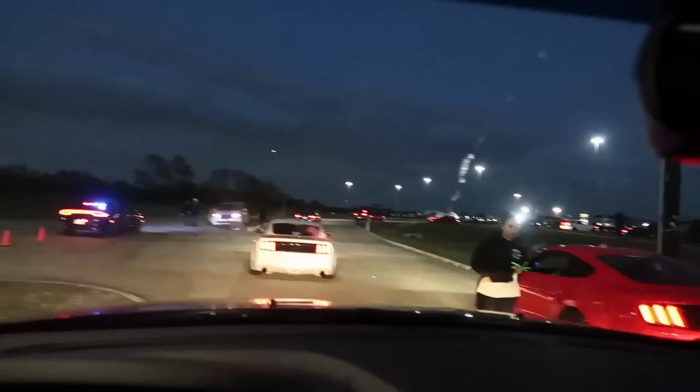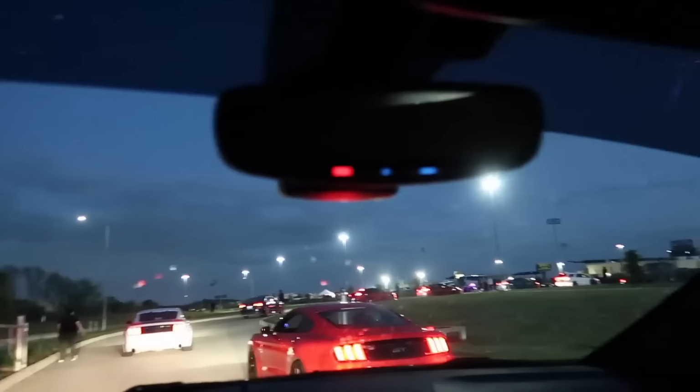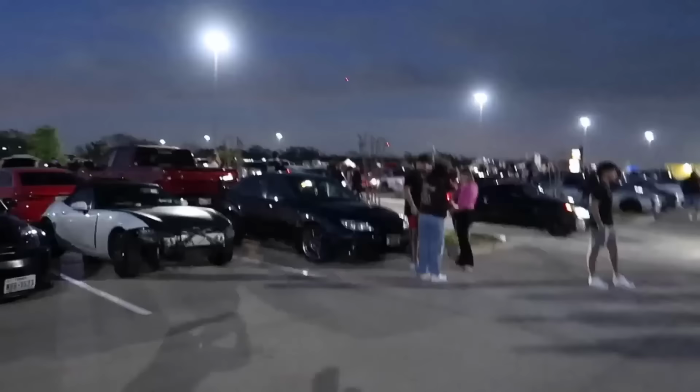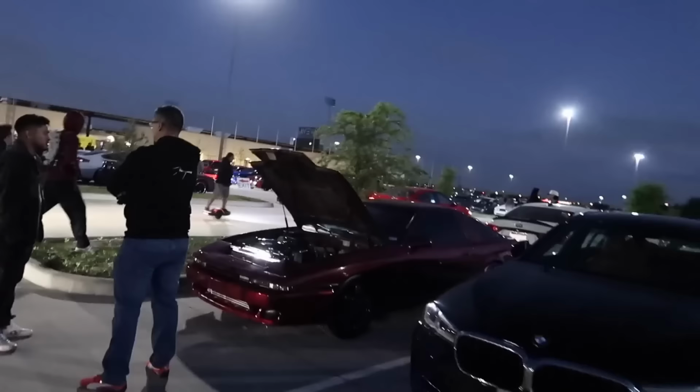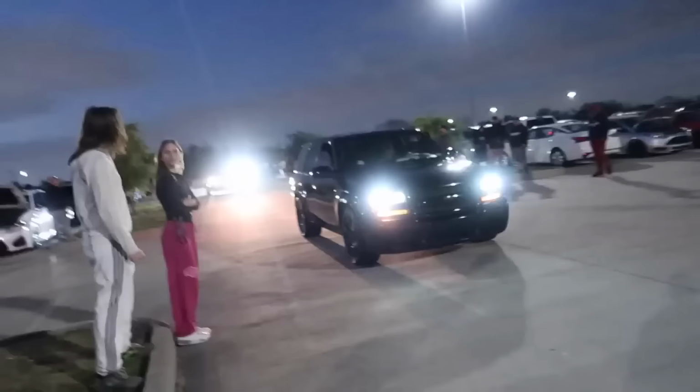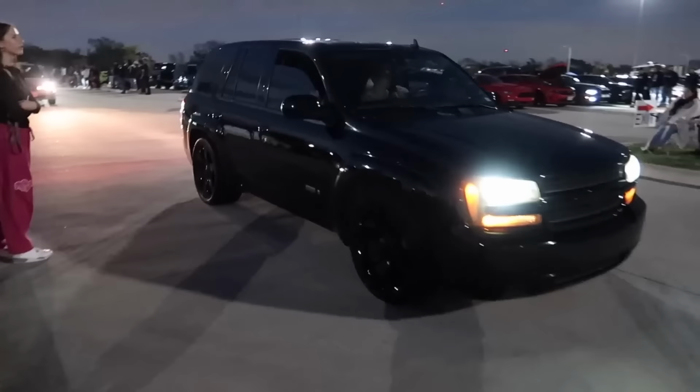Section is the 1,000 plus to go up there, or at least that's how it was last year. Got everybody standing, watching everybody roll in. Look at all the cars here. I think we officially made it to TX2K. Cars rolling in. Supra. The turbo. SS.